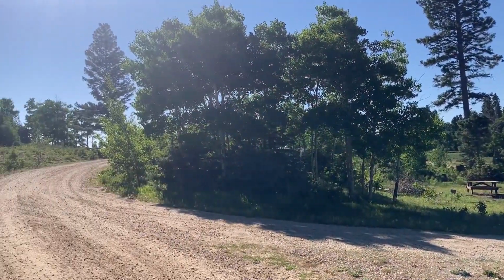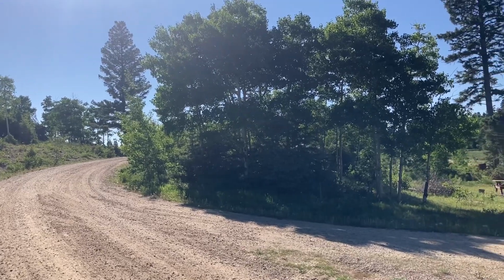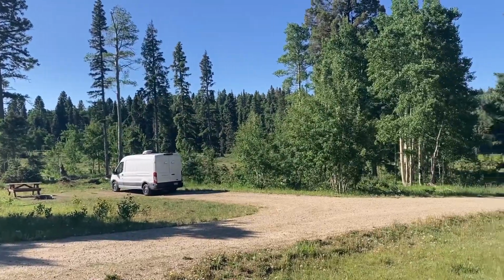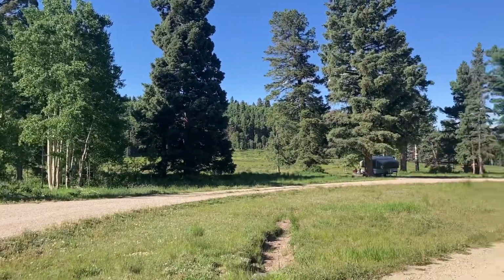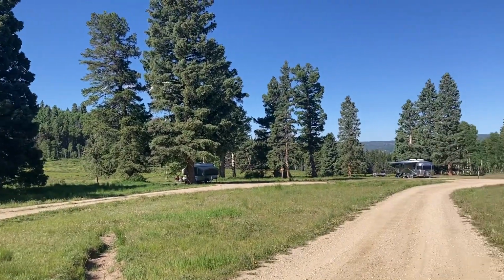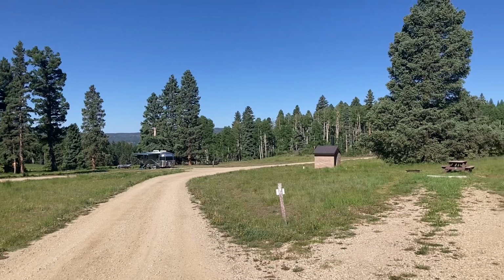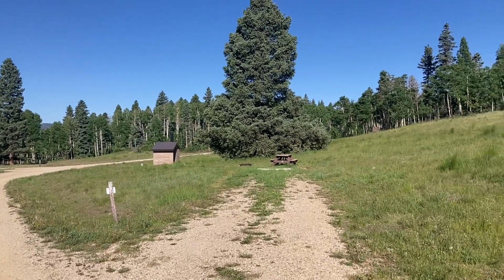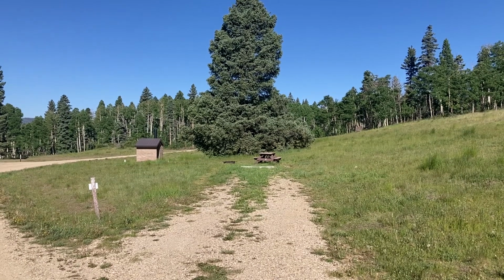This is off heading up towards our site. We are in site number 27 off up there. And if you're over there, you get that view, nice view of the mountains and the meadow. So yeah, pretty nice. This one right here don't have much shade, but you could probably get some afternoon shade if you had your camper there.